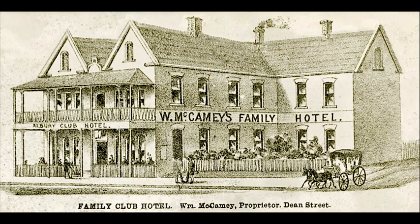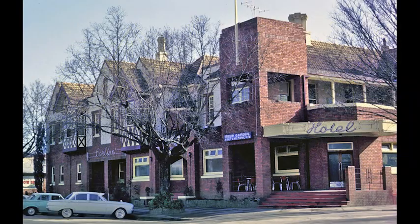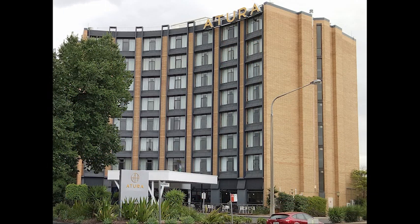The Albury Club Hotel, established in 1875 across the road. For a short time, the members of the Albury Club met in the hotel. The Club Hotel was renovated and extended to resemble an old English tavern in 1938-39 and was renamed the Carlton Hotel. The hotel was demolished in about 1970 to make way for the Travelodge. After several name changes, in 2025 the hotel is known as Atura.